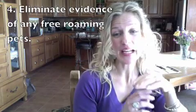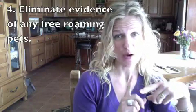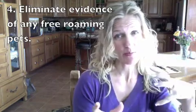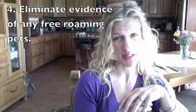The other thing is to eliminate evidence of pets. Take the dog or cat with you or take it to a neighbor's house. Also put away the dog bowl and dog bedding. Not everybody wants to buy a home where a cat's been living, and you don't want sweet little Fifi to keep your house from selling.